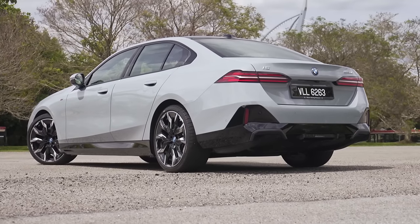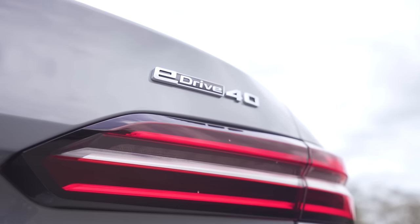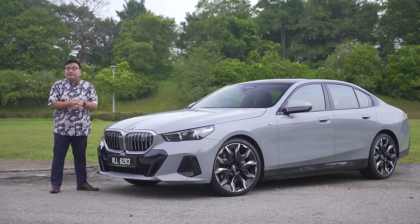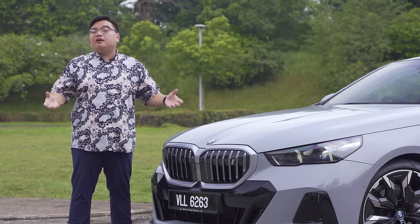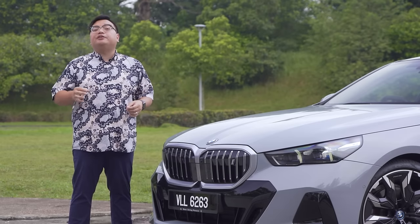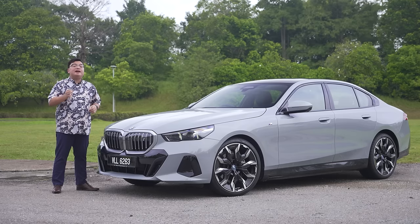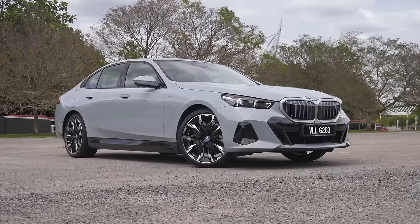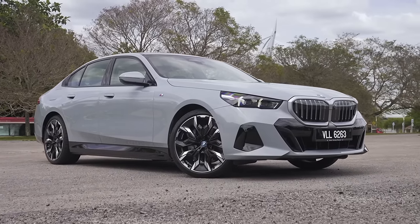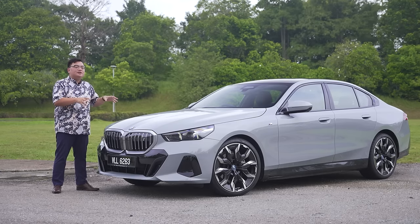Moving on to prices, there is just a single variant here in Malaysia right now, like I mentioned, the i5 eDrive 40 M Sport. Prices start at just under 400,000 ringgit here in Malaysia, but that is with the basic 2-year warranty. Add in the 5-year coverage with a service package and it goes up to 420,000 ringgit. Petrol versions will come a little bit later, but for now you can still buy the last gen G30 530i, which is priced just 10,000 ringgit less than this one. This G60 i5 is practically superior in every single way over the G30, so this being just a little bit more expensive makes this fantastic value in my books.